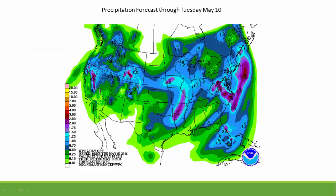Usually May is when we really see precipitation decrease in California and along the west coast, but at least through the early part of the month, I think the chances of light to moderate rains in California and mountain snow is a good bet. Across the central Rockies, some of this will be snow in the higher elevations of Colorado and Wyoming this Mother's Day weekend.